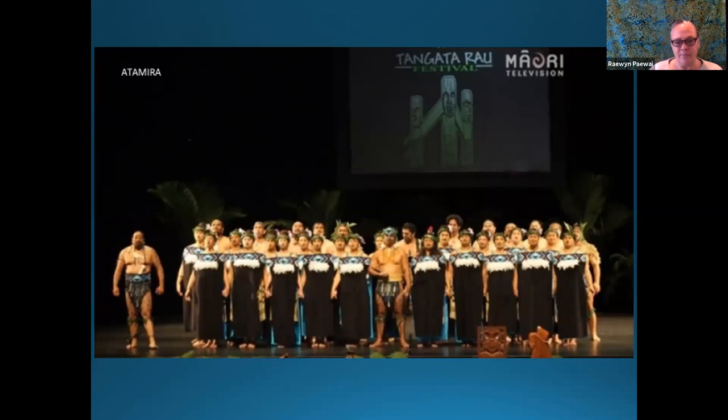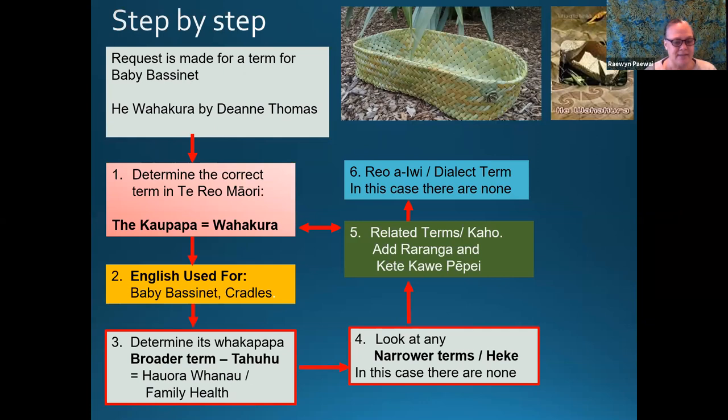And so let's look at a step-by-step process of creating a term. A request is made to us, is the first process. In this case, somebody requested that we create a term for a baby bassinet. The reason they would have asked for this was because baby bassinet would not have been in the thesaurus. The book in hand was, and it's not a very clear image, and that's the best I could get, but the book was called He Wahakura by Deanne Thomas.